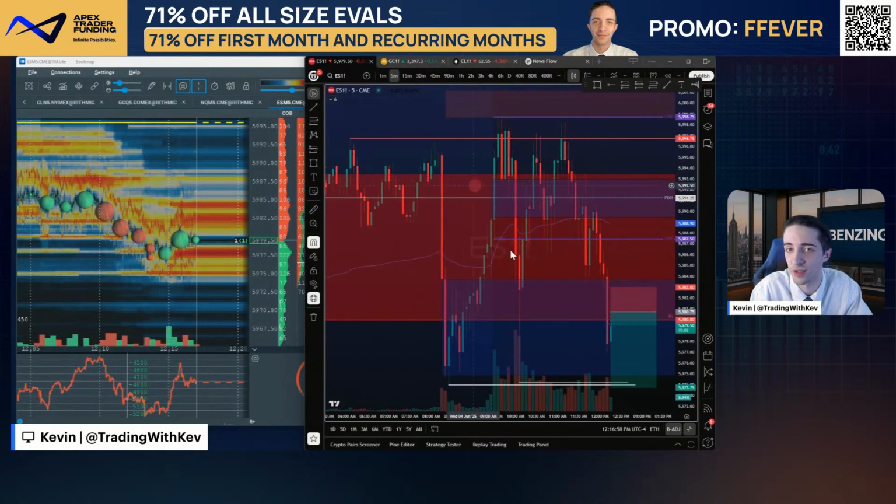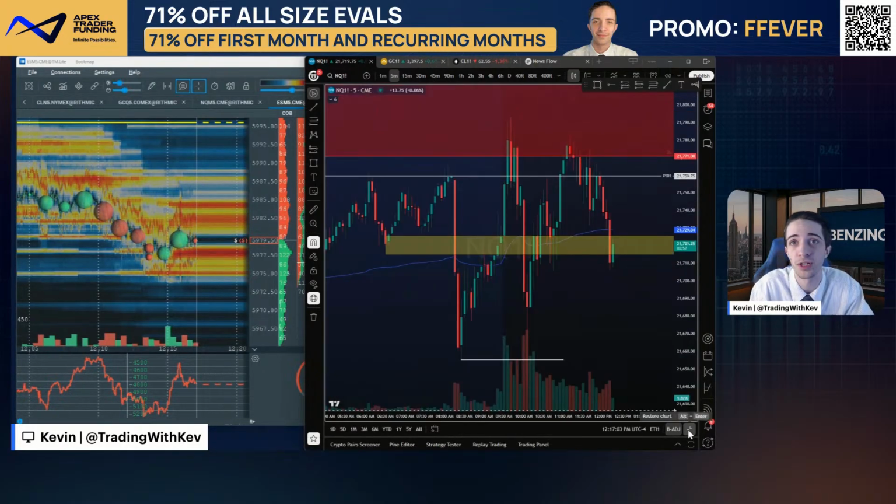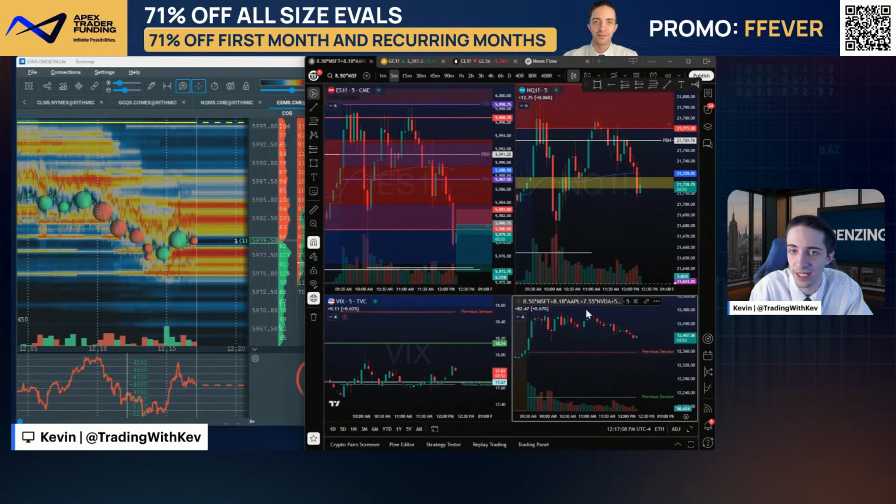Let's see. So ES looks all right. Looks like it does want to break out. We can take a look at the NASDAQ too. I know a lot of people trade the NASDAQ. Now, guys, right down here, I think I covered it last week too, but this is our weighted index.